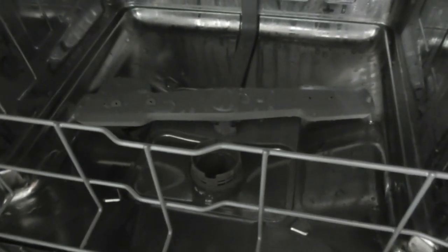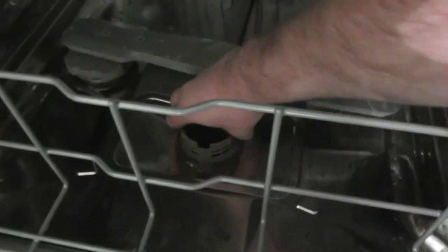Inside it, there's the filter. You can see the part of the filter that's inside. I think it's exactly the same as what it was on the GVN 914E A3E dishwasher. I don't know what to do with that, but I think with that one you used to turn it.